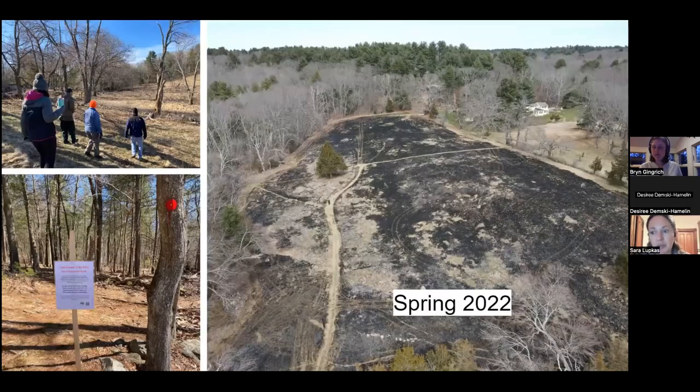Here are a few pictures from our second prescribed burn, which happened in March of 2022. By burning earlier in the season, the grass was still quite brown and we had a more complete burn. Another benefit of the earlier date was that the bluebirds had not yet nested and there was less disruption to them.